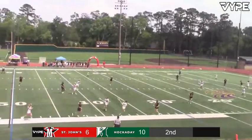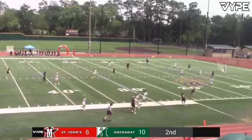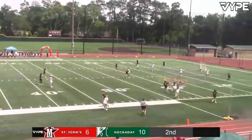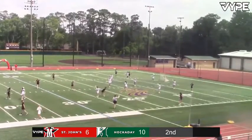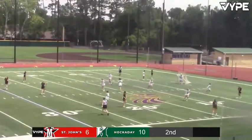She's got a rocket for a shot, overthrowing her players. St. John's, a little bit of a scramble. St. John's does get the ball back. Check across the body. Go defense!